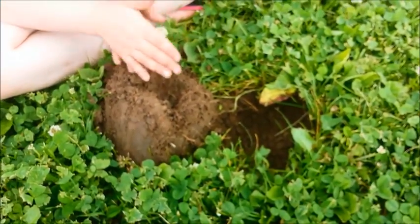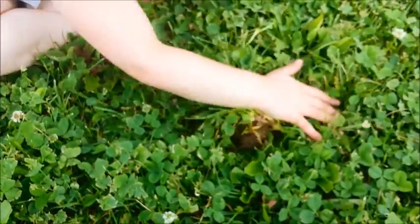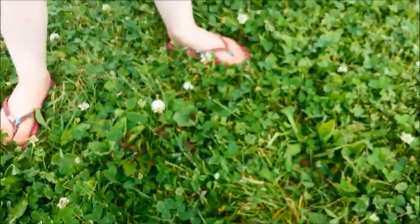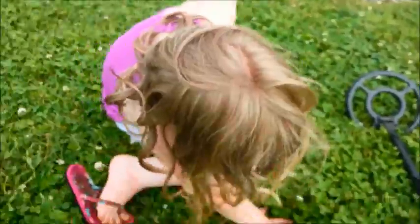Okay, let's fill the hole in. Show everybody how you fill the hole in. We always fill our holes in, don't we? Why? Because then people won't trip in it. Like this? That's how. Okay, let's carry on.